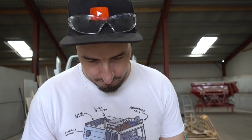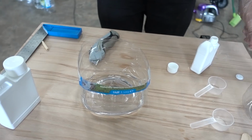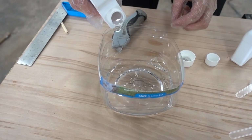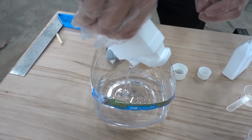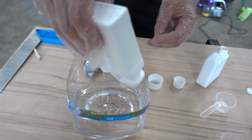Half finished resin. Right, so I wanna put the hardener in first. Okay, so you put that in. Now to put this in. This is resin. Now you've got to mix it up really well. I just hope there's enough. But don't mix too strongly or else it can make bubbles. So just mix it nicely.